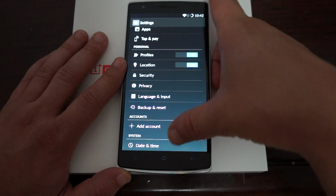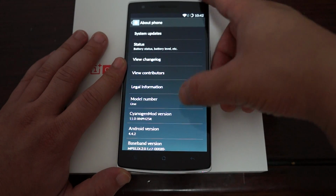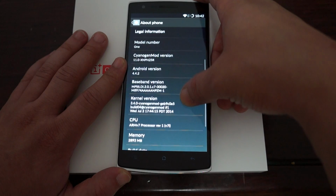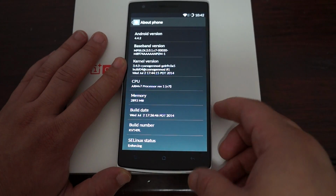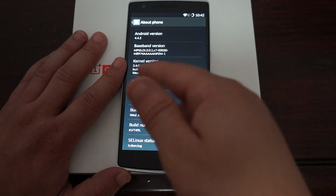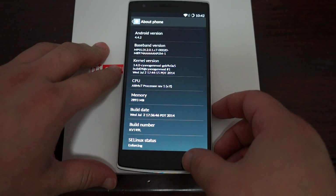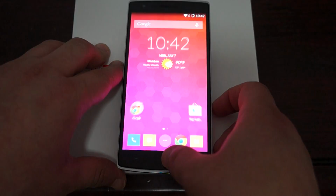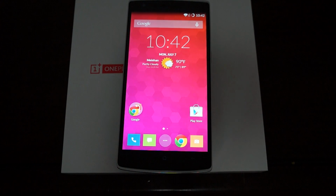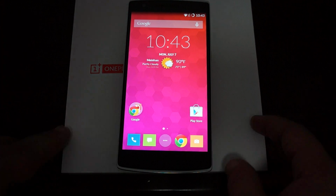Check out part 1 to see the languages, and here's some more about the phone, the firmware and the baseband versions, the build. Okay, now this was last updated on July 7th, so only a couple of days ago. So again, this is the 4G LTE version for US and Europe, basically everywhere. It works in China as well, but this is the international model, so it works everywhere.